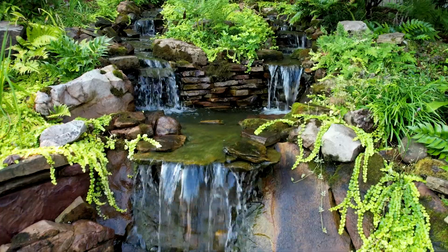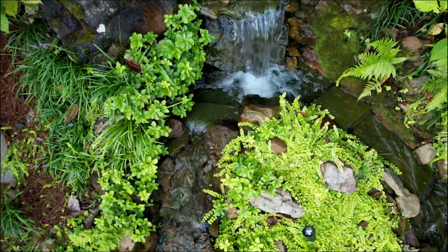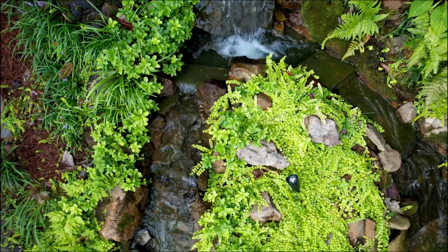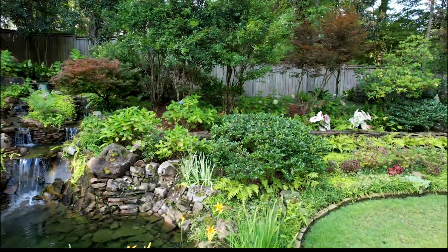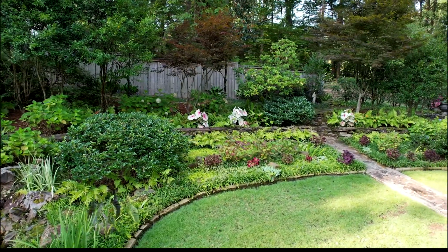It's always a pleasure for Southern Gardening to visit outstanding landscapes in our travels across Mississippi. Today, we're returning to one of our favorites. In the past, we've enjoyed Donna and Richie's outstanding water feature. The sound of falling water is so calming and relaxing. For this visit, I want to concentrate on the planting beds around the backyard.